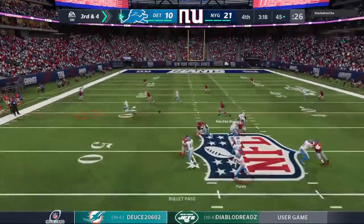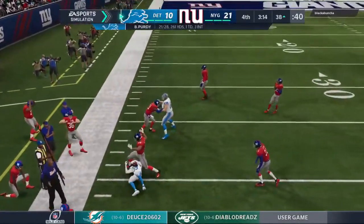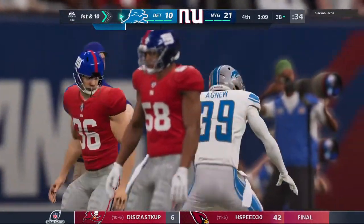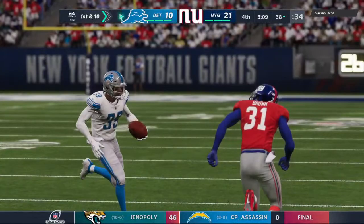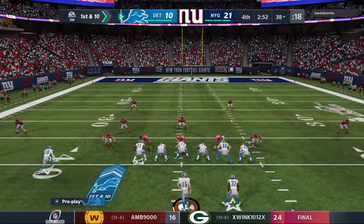Out of the gun now on 3rd down. And he's got his man in stride, complete. And he is going to have a Lions first down as he'll be marked down a yard or 2 past the marker following a gain of 6. First down, Lions. So here's a 1st and 10 at the 38.